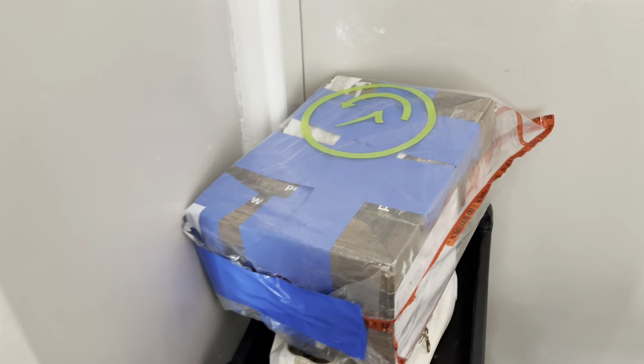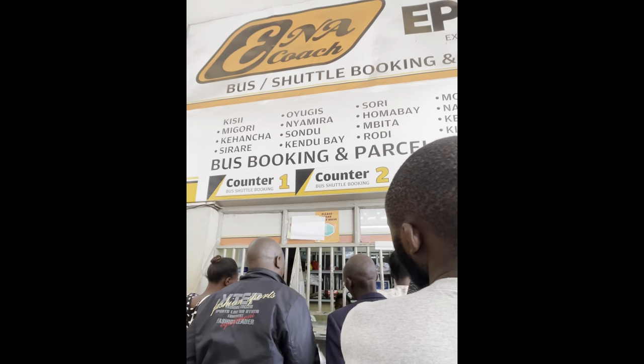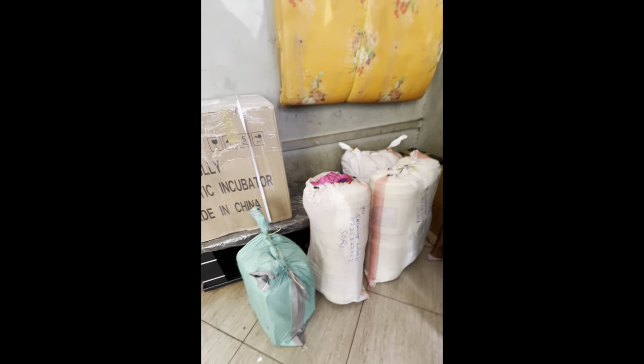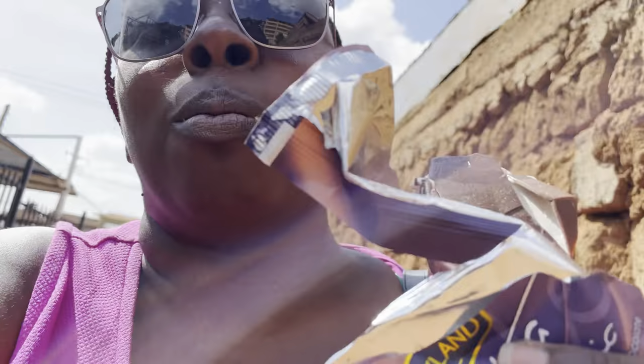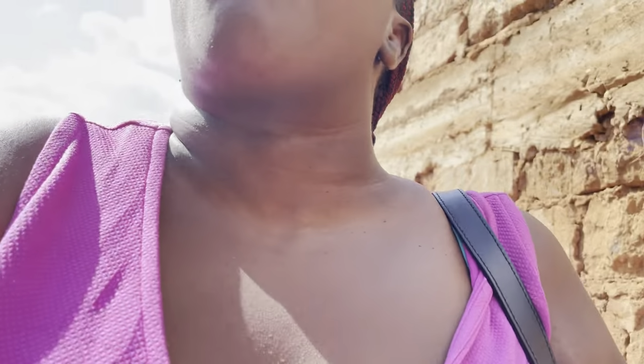On my way to town, I have to take this box delivery. I do personal deliveries, guys. This one is going straight to Kisii, guys. Straight to Kisii. The jewel. Wow, this is a sign to get you one. Ooh, these glasses have really helped me, guys. They protect me from the sun.